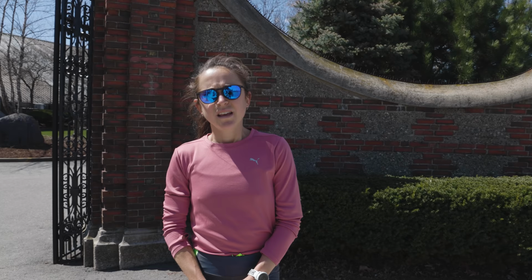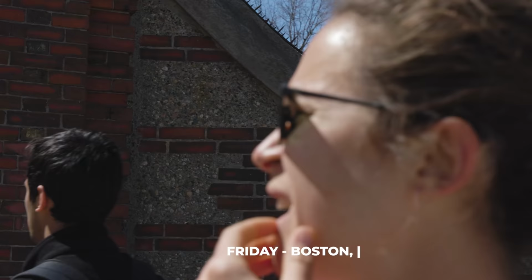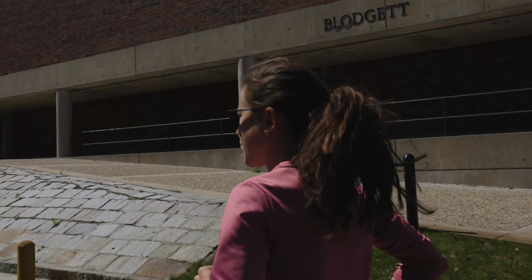Here we stand at the entryway to the legendary Harvard Temple Loop. Legends have been made on this loop. We're gonna go take a lap. Let me show you around. I'm gonna do my best David Attenborough here. So, what is it that makes the Harvard Temple Loop so special?